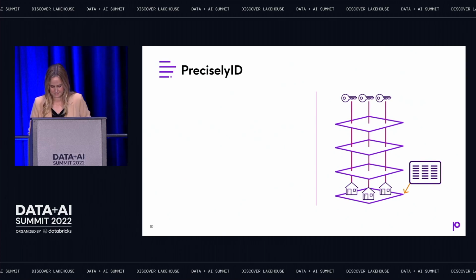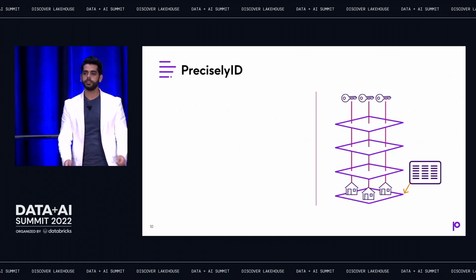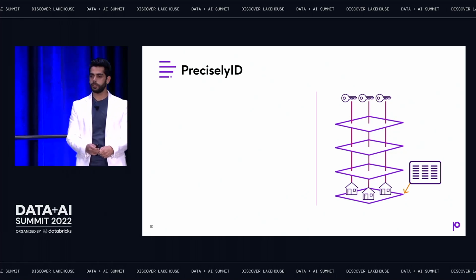Hey, my name is Mayank Kasturi. I'm from Precisely, and my friends and colleagues also call me Lock. By the way, what's the job responsibility of a locksmith?